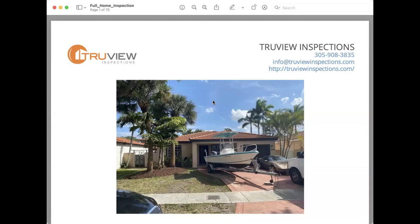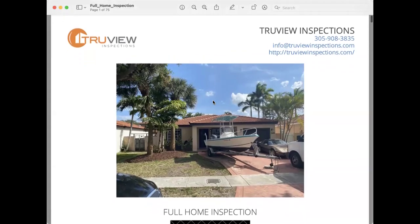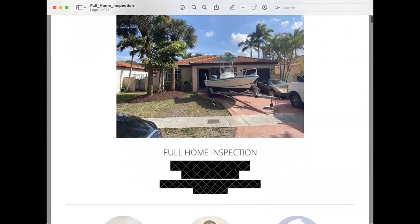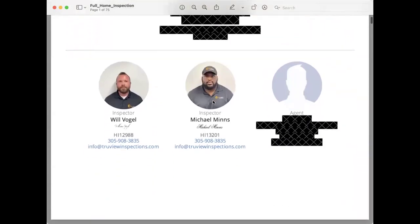All right, so this is an inspection report done by True View Inspections, one of those companies that we just mentioned. Then you're going to have here the inspectors. If it was more than one inspector, you'll see them here, and then the real estate agent will be here as well. Your buyer will give your information to the inspection company, so you're going to be part of the report.